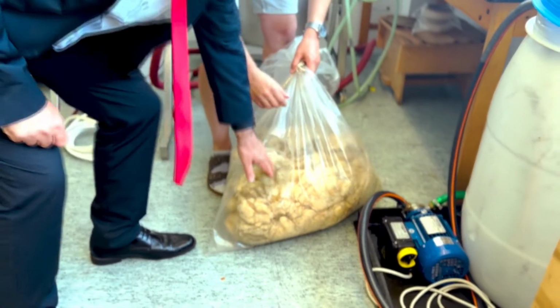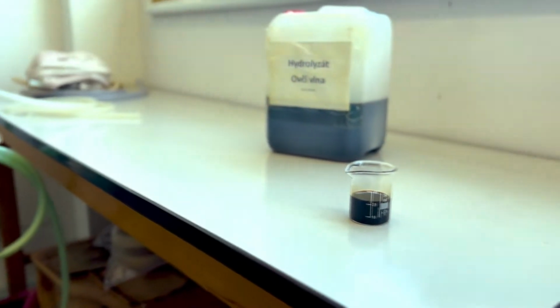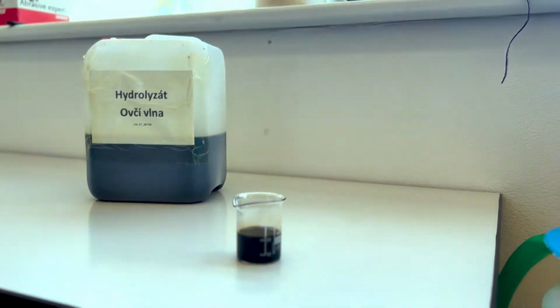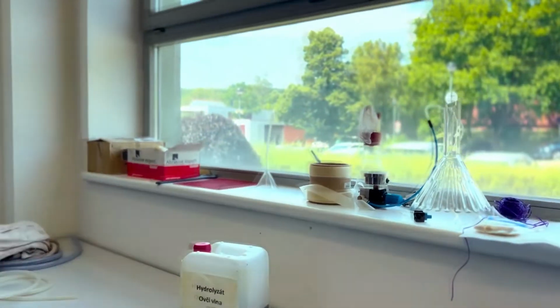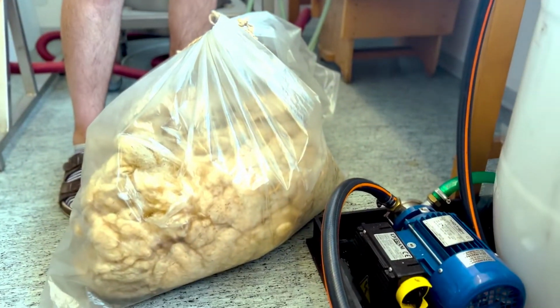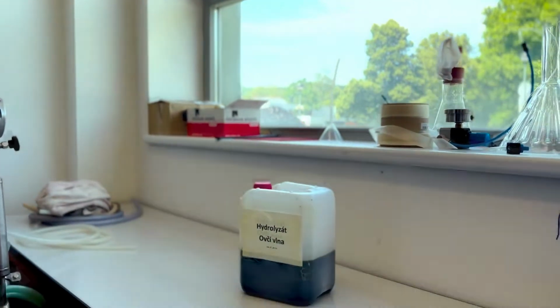Let me put this back in. If I weigh it, let's say if I take 1 kilo of wool, I'm able to produce nearly 3 kilos of this fertilizer. One kilo of wool, nearly 3 kilos of the fertilizer, because you put other components in.